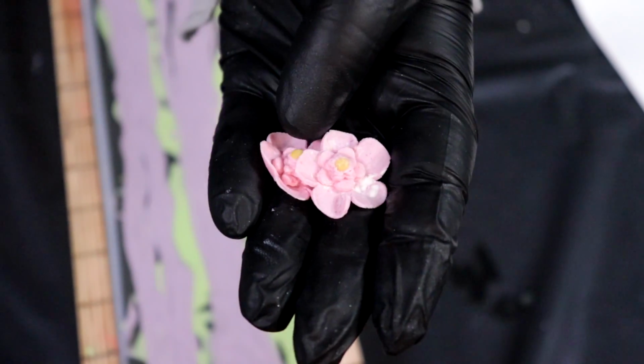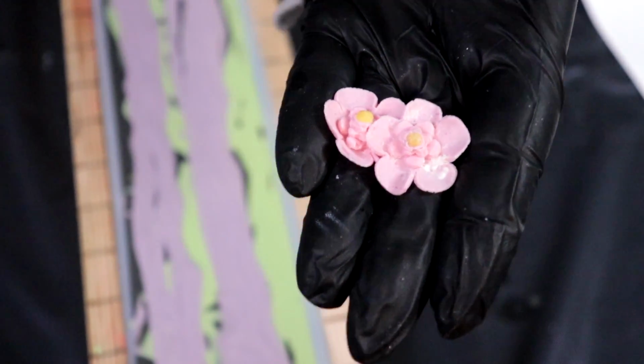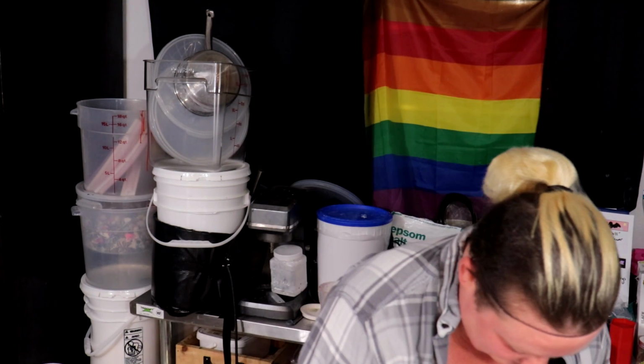These are supposed to represent oleander. We couldn't find a good tutorial on how to make them, so it's an approximation. They're made out of soap dough. We use the soap dough recipe from Star-Crossed Soapery, which is our friend Danny. It is a very good recipe. It is available for free online and on her YouTube channel under one of her videos.